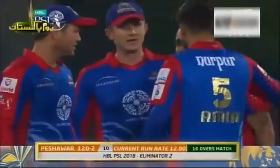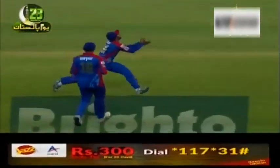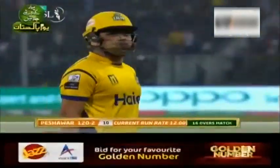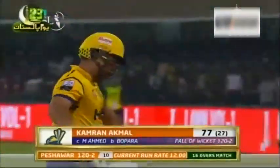Because that's one good way of lowering the strike rate and curtailing the scoring rate. Yeah, it was a wide delivery. I think that is what got the better of Kamran Akmal. Wasn't in control, but it's a big wicket for the Kings. It will stem the run flow. 77, brilliance from Akmal. It's 120 for 2.